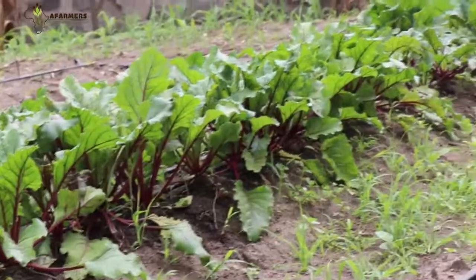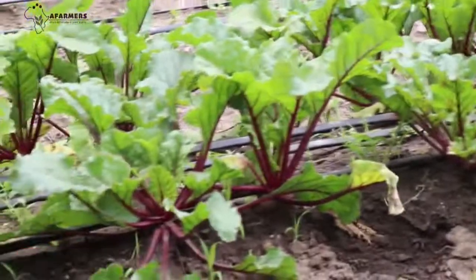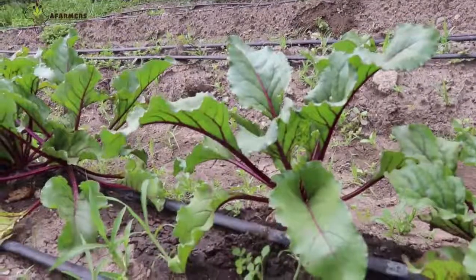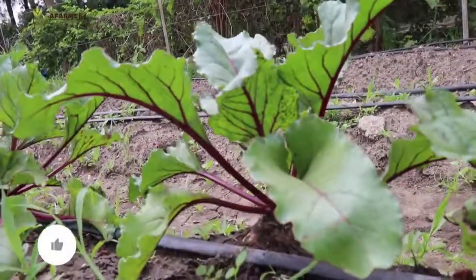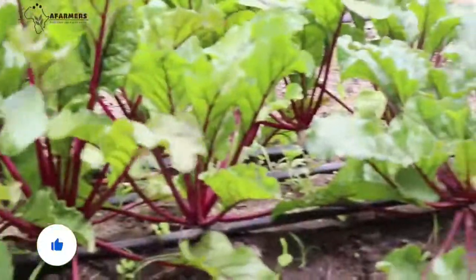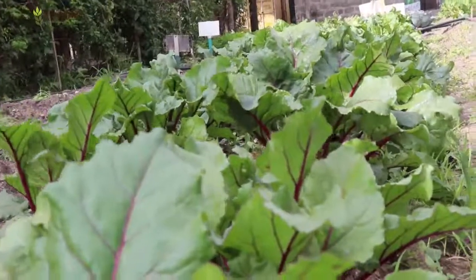Beetroot is a fairly easy crop to grow as long as the soil is well cultivated prior to planting. Beetroots do not enjoy wet, boggy or shady soils. Beetroot can be sown in trays and transplanted when the seedlings have two true leaves. Plant in full sun, space seedlings 10 to 15 centimeters apart, and rows 20 to 30 centimeters apart so they have room to grow.